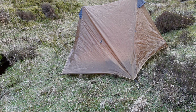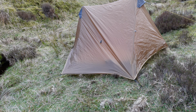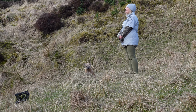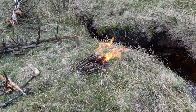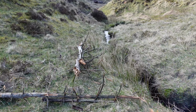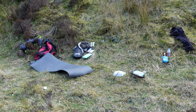That's the two-man Lanshan, roughed it, the mat's inside it, so it's a start. Dinner time. Just show you where we're at now. Wee bit of fire going on the edge of that water. That's our full complement of wood. Wee bit of mess ashore, usual. That'll get sorted.